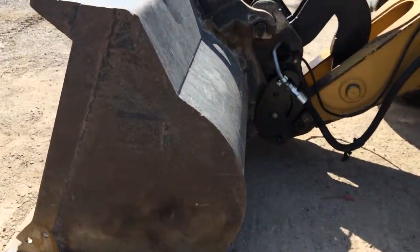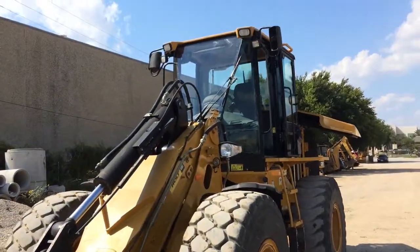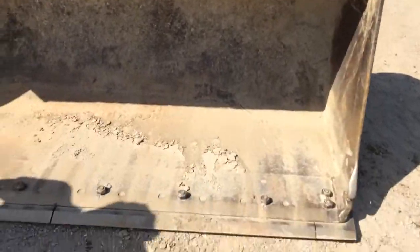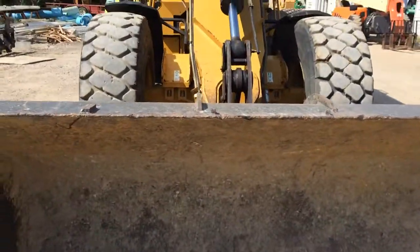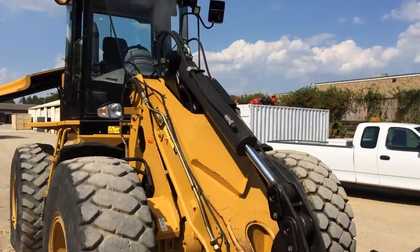Comparable machines are like a K621, a Komatsu. It's bigger than a Komatsu WA250, but smaller than a 320. It's kind of a tweener in between those guys. Like maybe the size of a John Deere 544 or a Volvo L70.